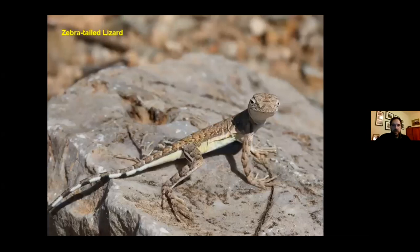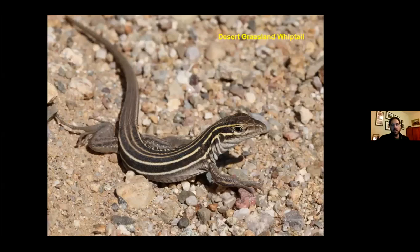This is a zebra-tailed lizard. They were sort of across both trips all over the place. Pretty little lizard with a striped tail, hence the name. And this is a whiptail, a desert grassland whiptail in this case.